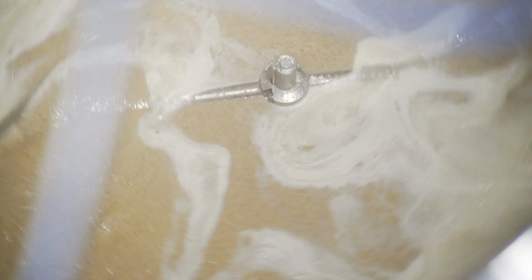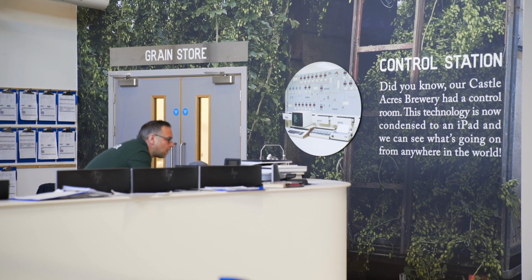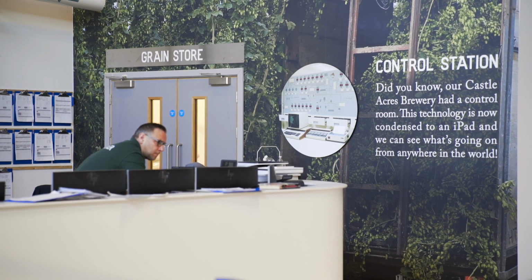Steam's raised in about 10 minutes, so even if we do come into a cold brewery on a day perhaps we weren't planning to run, it doesn't take long for us to get steam and we're up and running pretty quickly.